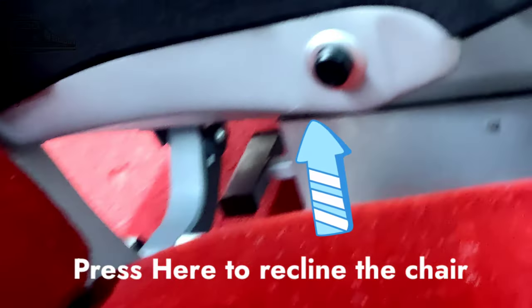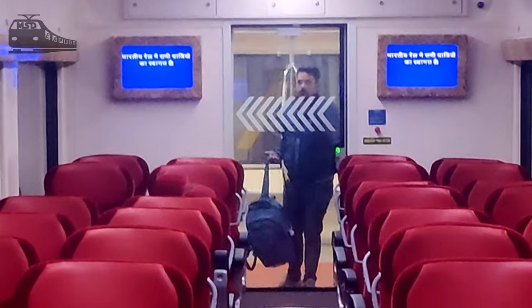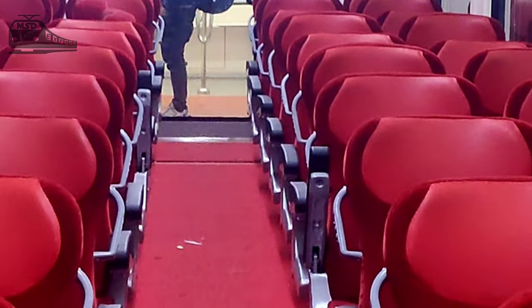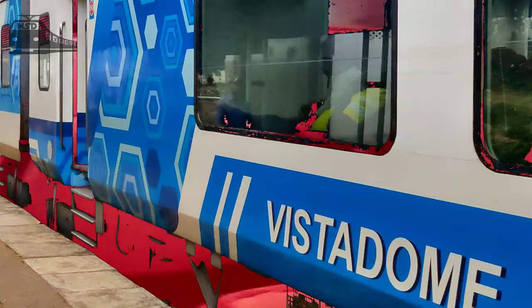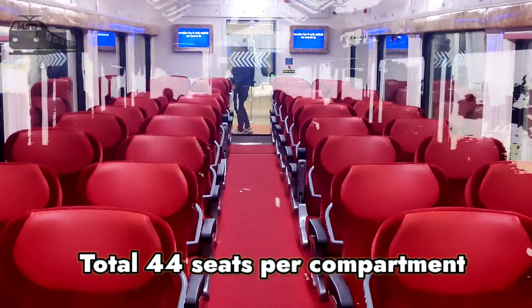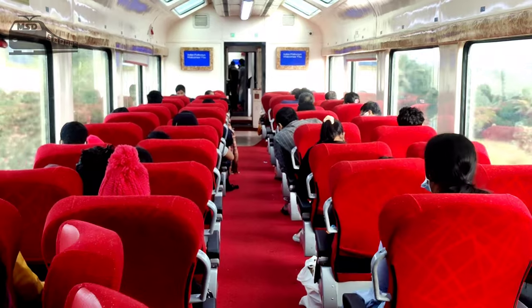Chair can be reclined by pressing this button and pushing back. You can note the entertainment system integrated with digital display screen and speakers. Plethora of other facilities like 44 executive chair seats per compartment is present. The seats have foldable snack tables, similar to what is given in aircraft.